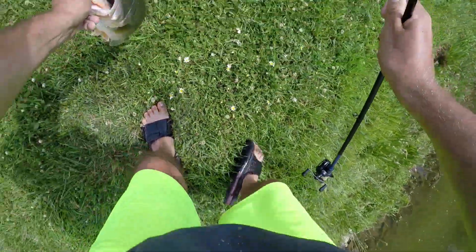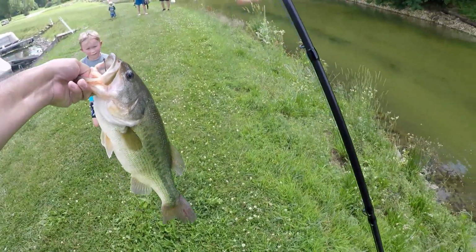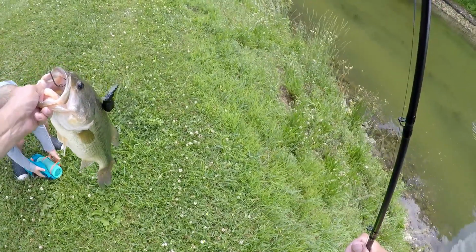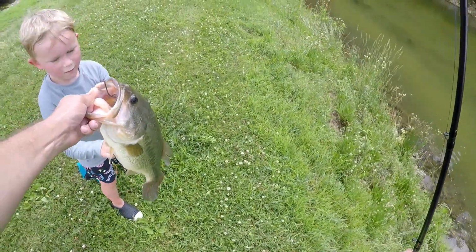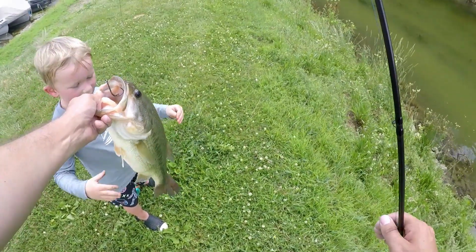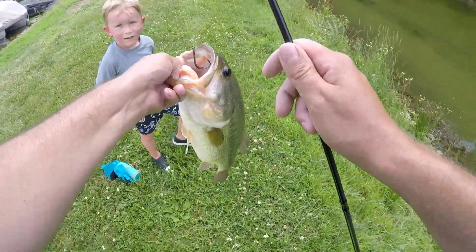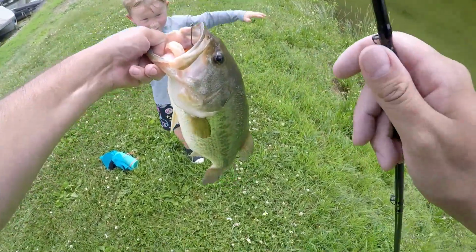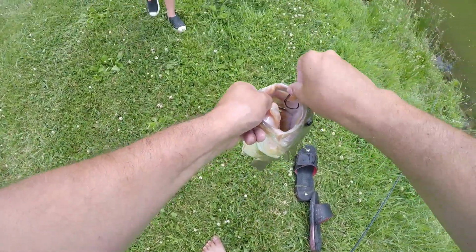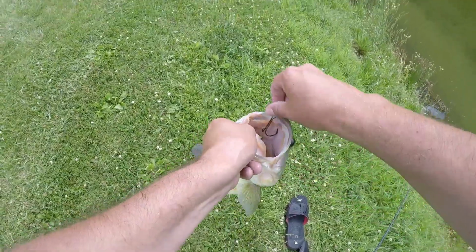Oh. Yeah, largemouth bass. Want to touch him? You can touch him, yeah. He won't do nothing. Pretty cool, huh? Yeah. Good catch. Good catch. Thank you. Bye. The roof and the mouth there.